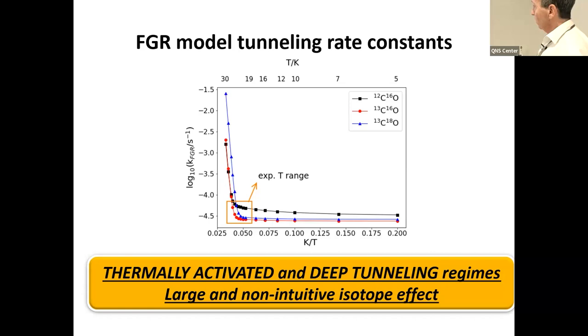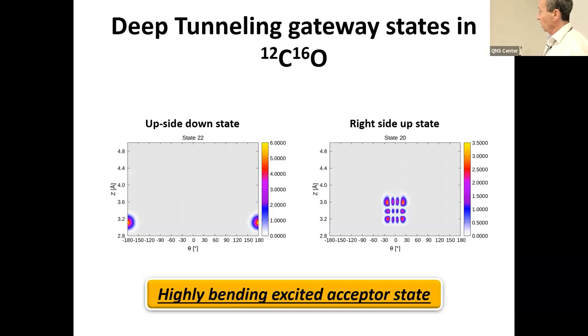the ground state of the upside down CO molecule is still tunneling through this resonance process. It's coupling to some states on the other side of the barrier, which are giving it a resonance enhancement. So here's what those states look like. Here's your ground state of your upside down CO, and here's the state in the model that it's coupling to, a vibrationally excited C down molecule. Highly bending excited acceptor state.